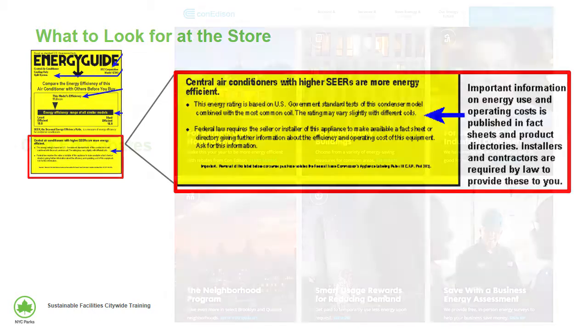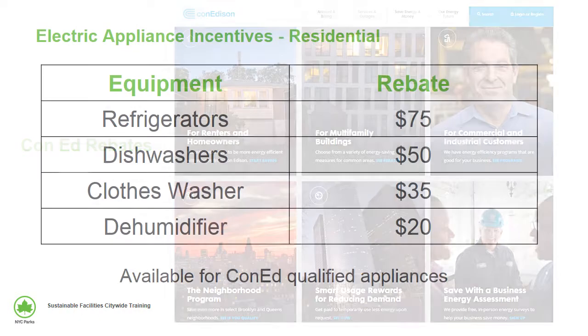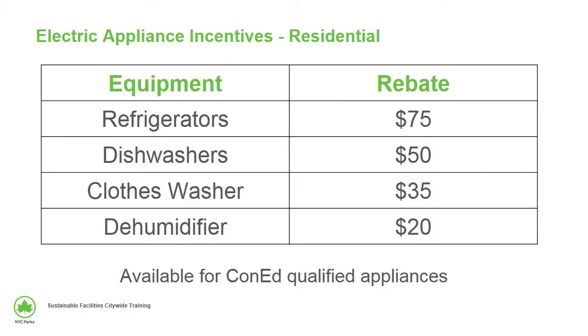In addition to the neighborhood program, Con Ed offers many rebates, depending on where you live and what you're buying. As you can see, you can save a substantial amount of money if your equipment is eligible for rebates. To receive your rebate, some paperwork is required.